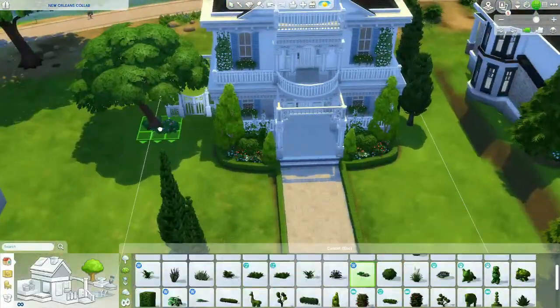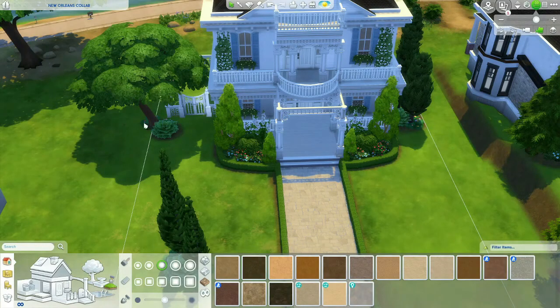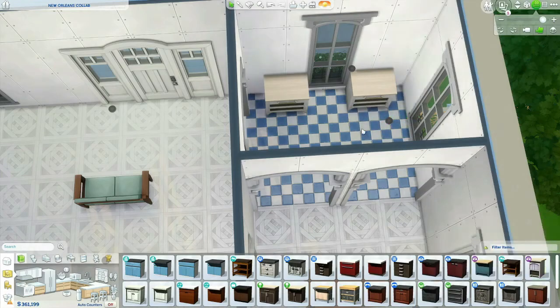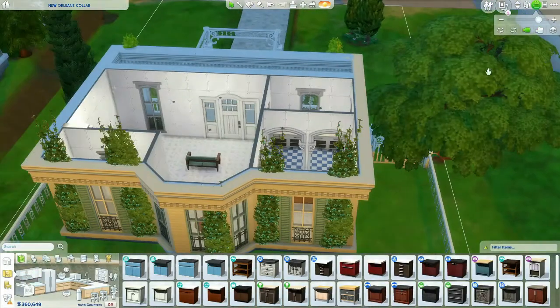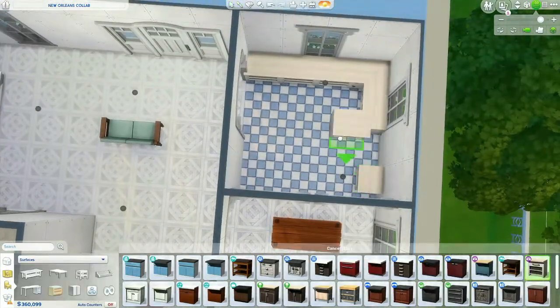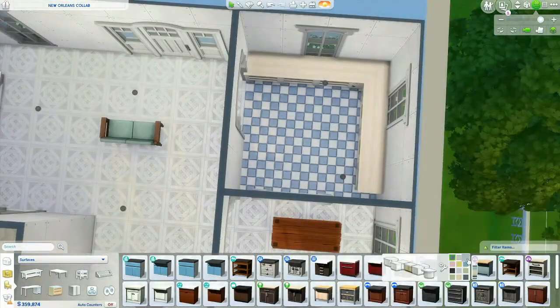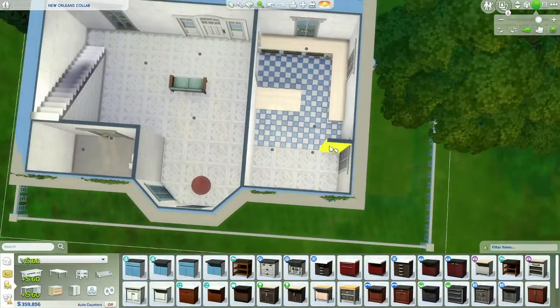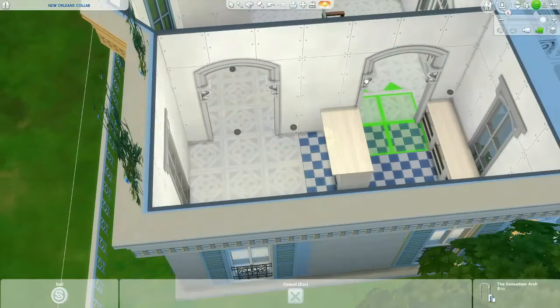I went a little bit nuts with the interior, with all of the Paranormal stuff, I'm not gonna lie. Basically, this build is probably mainly base game, Paranormal, and the kits. The kitchen kit. Other than that, there's probably very few things in this build that are other packs. I don't know for sure though, because I didn't keep track.